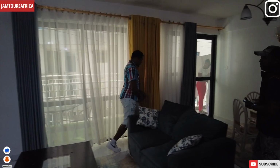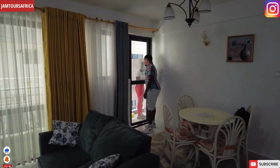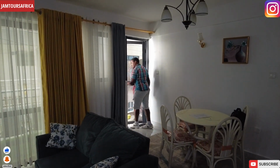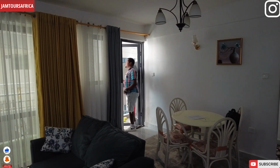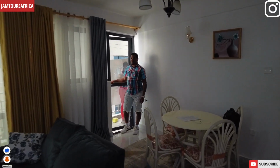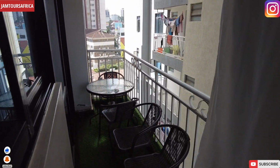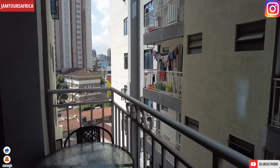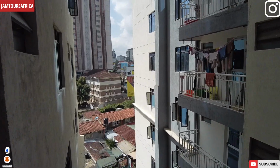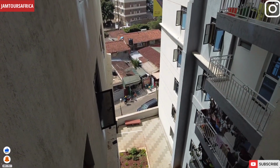Yeah, family. So here we are. As I was saying, this is very important for you guys because when you come, you need a place in Kenya to settle down. This is 150K per month. Let me show you outside. She's doing the laundry now. This is the balcony right outside. Let me show you the view, family. This is the view in Kilimani, the Ethiopian restaurant, and just down there.